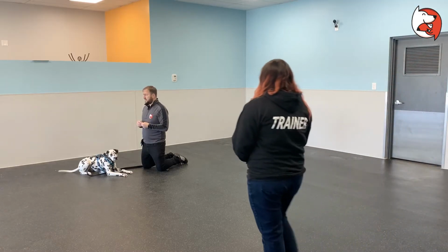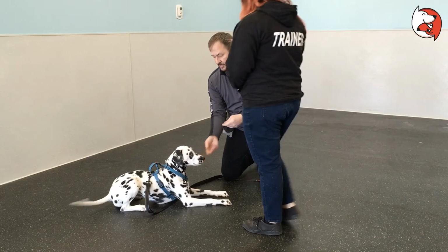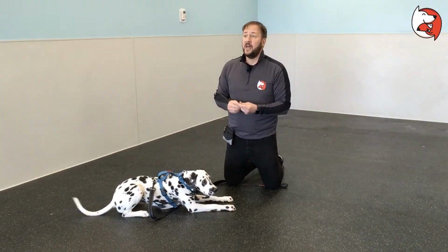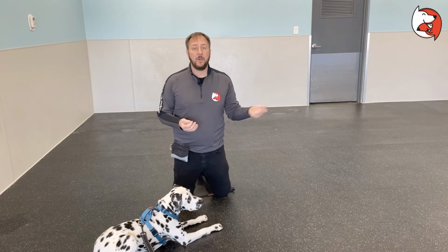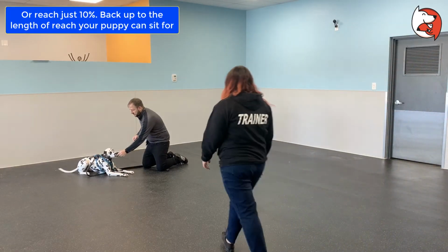Now, Anna approaches this time. She's going to get all the way to Ollie, and I'm going to be feeding these treats. Now, Anna's going to reach out about 33%, and then she turns and walks away. You saw that little lift or rise from Ollie? That's why we're only doing 1/3 of a way of reach. And if your puppy gets up, keep on practicing with just that 1/3 of a way of reach until your puppy can stay in a sit the whole time.